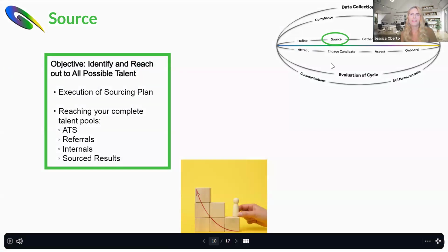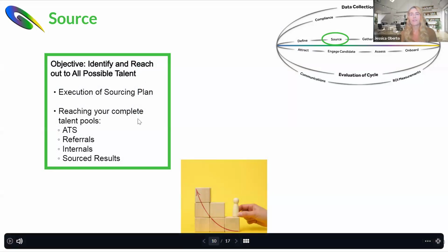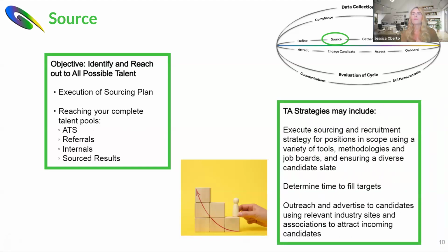All right, so we're moving on to the next stage in the continuum, which is source. So here the objective is to identify and reach out to all possible talent. So we're going to be executing our sourcing plan. So you'll have your team of sourcers or recruiters going to those social media groups, job boards, associations, and finding candidates that fit the profile, and then reaching out to your complete talent pool. And you want to make sure here that it's a balanced talent pool. So this is including ATS, so that's your incoming applicants that are applying, any referrals that you may have from colleagues, people in the seat, internals, so internal movement within the organization, and then the sourced results. So what does that look like?